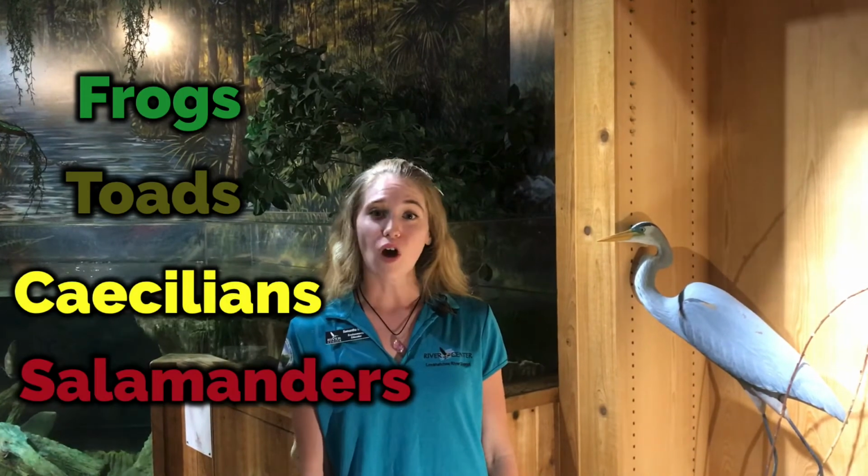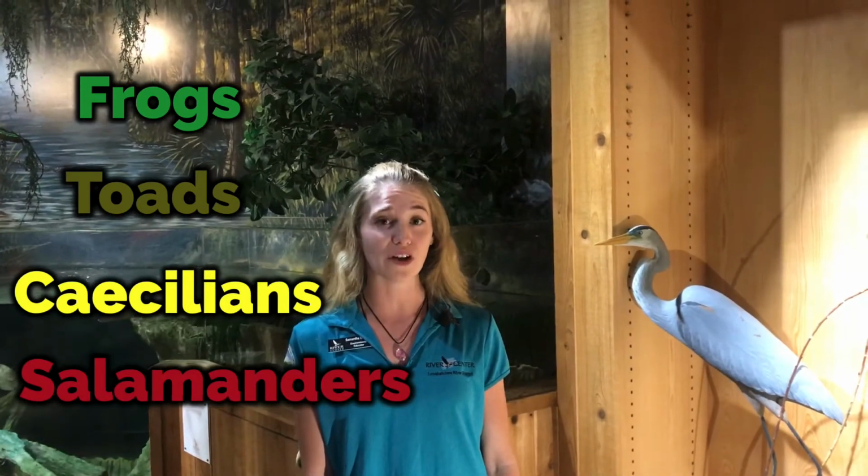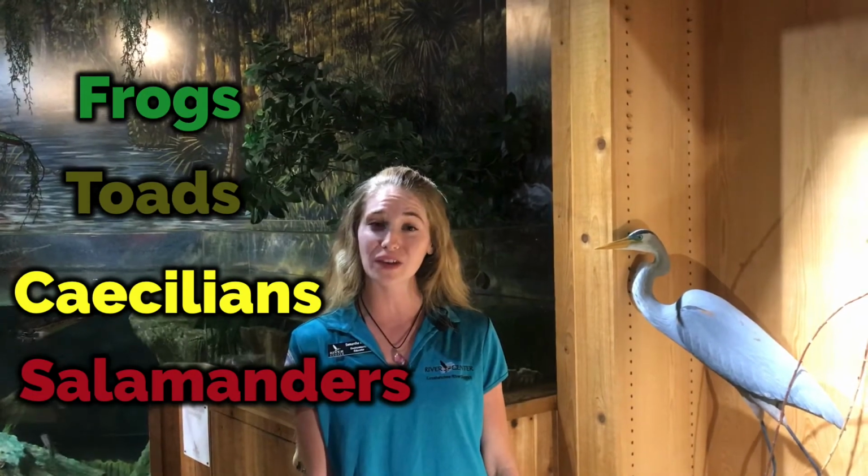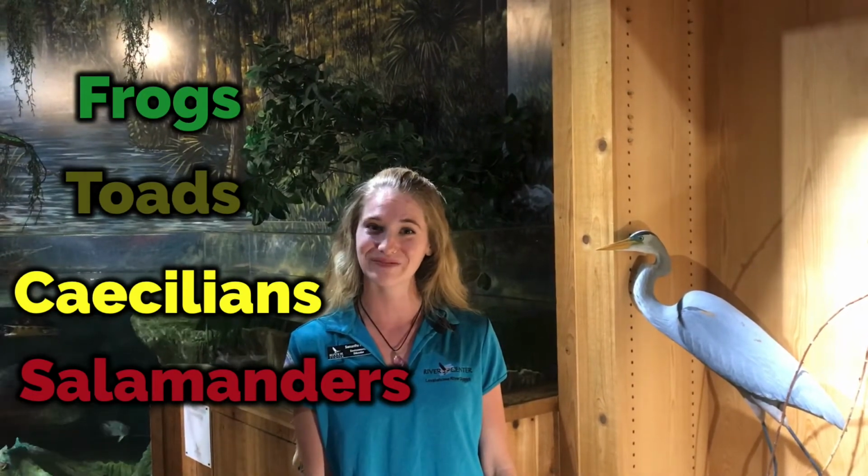and the other half on land. Amphibians are small vertebrates that need water or a very moist environment in order to survive. The species inside this group include frogs, toads, Caecilians, and salamanders. All can breathe with their lungs, and they can also absorb oxygen through their very thin, permeable skin.